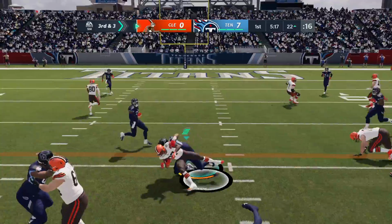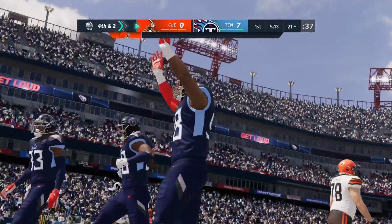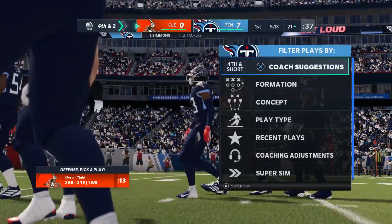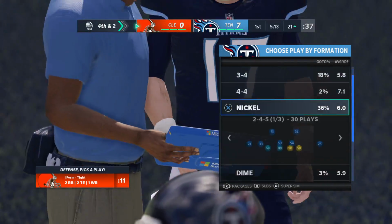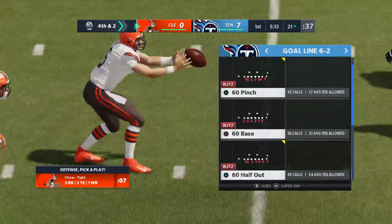First carry now for Kareem Hunt. And he's going to be taken down here still a couple yards short of the first. The ball carrier. Now that was a big-time play by the defense. They as well knew where the first down line was, and they didn't let them get anywhere near it. 4th down.